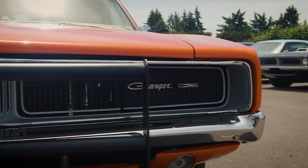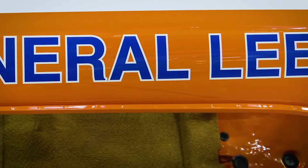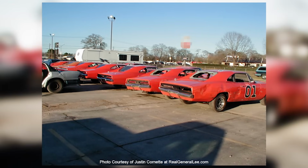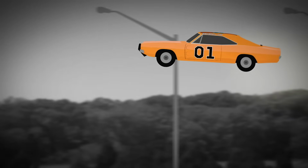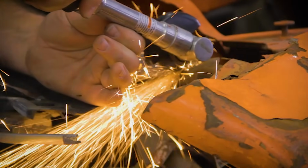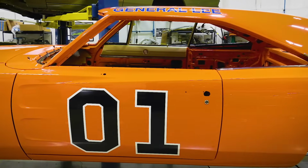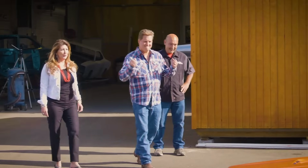This time on Graveyard Carz, witness the resurrection of this one-of-a-kind Mopar icon, the freeway jump car from the 2005 Dukes of Hazzard movie, the car that set the record for the longest General Lee jump in TV and film history. Watch every phase of this incredible 3-year restoration as the ghouls repair, rebuild, and restore what is arguably the most recognizable Mopar on the planet. Amazing. On this episode of Graveyard Carz.